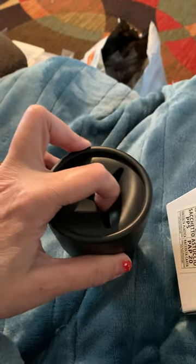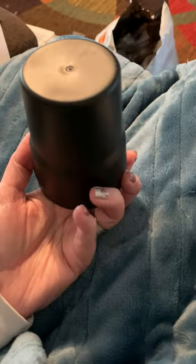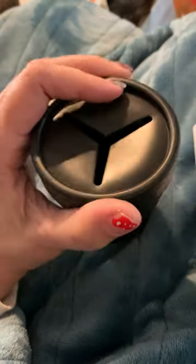This is a little garbage can. The lid pops right off just like that. Easy peasy, lemon squeezy. Just like that. Easy peasy.